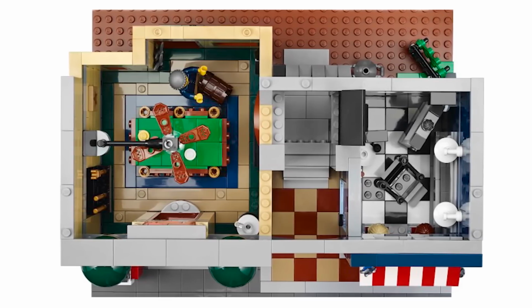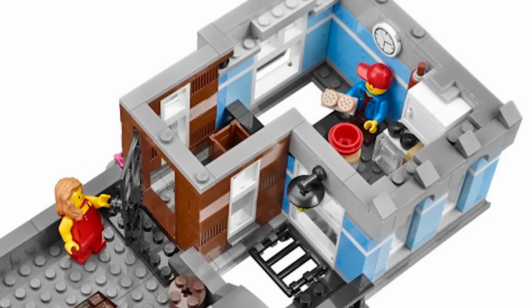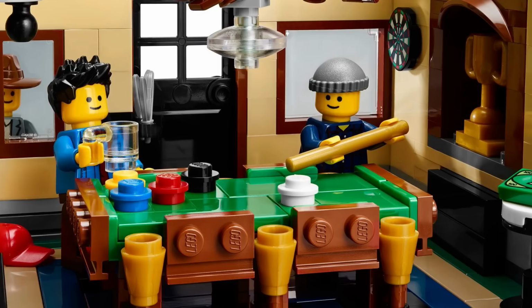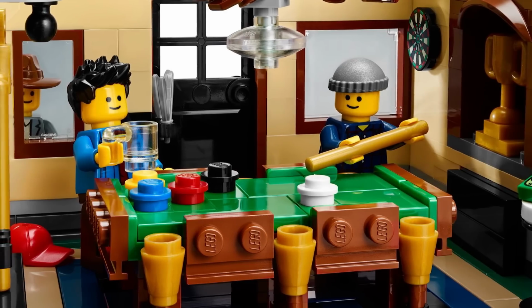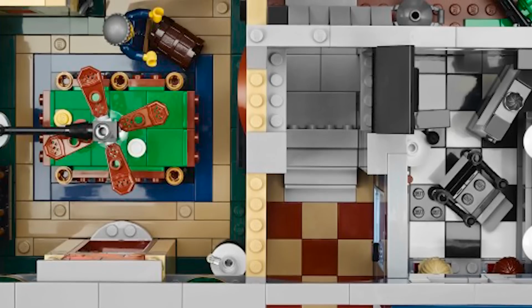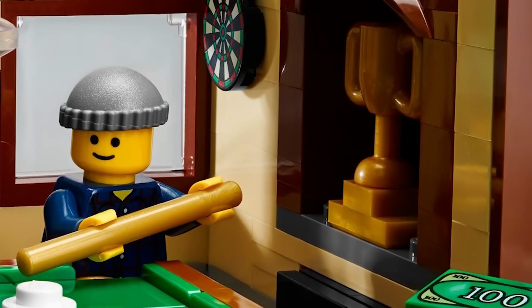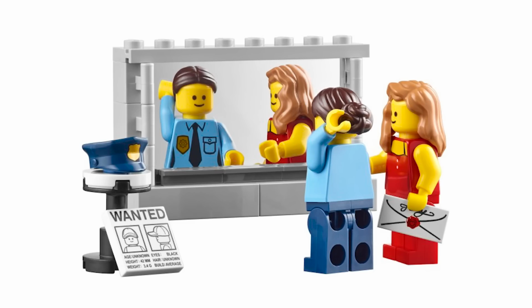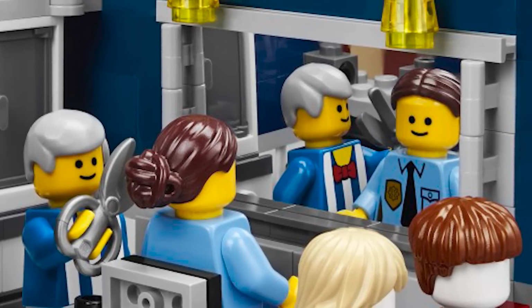The cookies are made on the top floor, right above the detective's office, and the smugglers go to great lengths to keep the operation a secret. The pool hall, which serves as the main point of sale for the illegal cookies, features several hidden details, including a secret door beneath the trophy case that allows the cookies to enter undetected. Oh, and this set also features LEGO's first and only ever mirror piece, which is pretty cool.